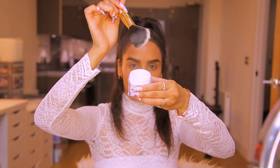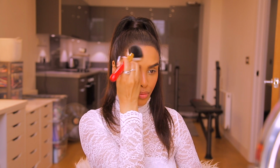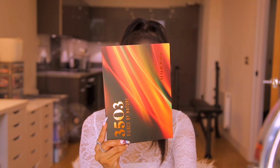This is the True Match Minerals Translucent Powder. Why I haven't ever really picked this up, I don't know, but it's such a beautiful powder, such an affordable powder, very fine and lightweight and isn't cakey. So I like to just apply this all over the face just to set lightly, especially when I'm filming because I look shiny, overly shiny.